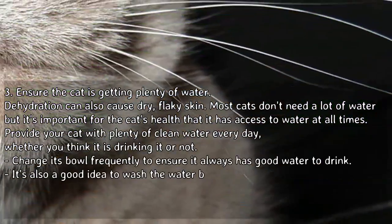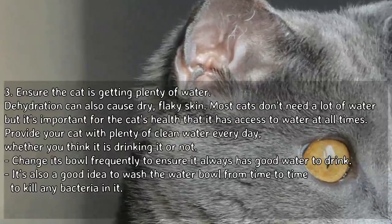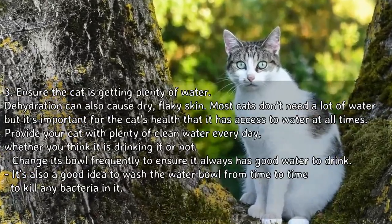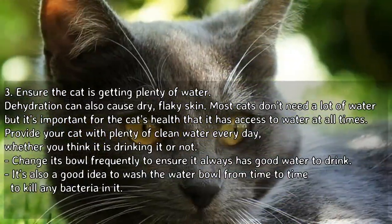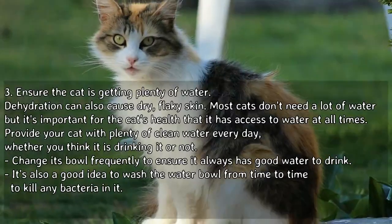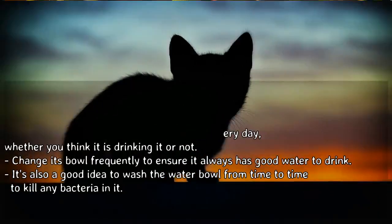3. Ensure the cat is getting plenty of water. Dehydration can also cause dry, flaky skin. Most cats don't need a lot of water, but it's important for the cat's health that it has access to water at all times. Provide your cat with plenty of clean water every day, whether you think it is drinking it or not. Change its bowl frequently to ensure it always has good water to drink. It's also a good idea to wash the water bowl from time to time to kill any bacteria in it.